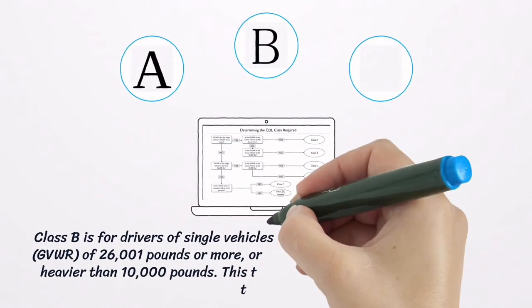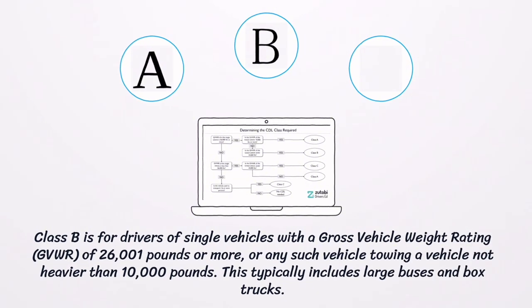Class B is for drivers of single vehicles with a gross vehicle weight rating of 26,001 pounds or more, or any such vehicle towing a vehicle not heavier than 10,000 pounds. This typically includes large buses and box trucks.